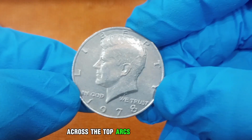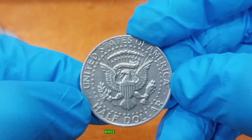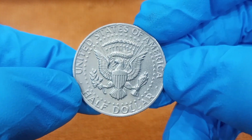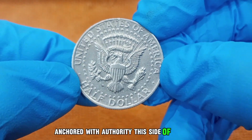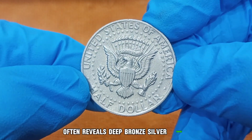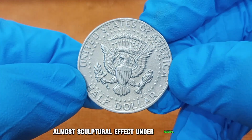Across the top arcs the word Liberty, each letter bold and evenly spaced, while the motto, "In God We Trust," flanks the sides like a sacred vow. Beneath Kennedy's neckline lies the date, 1978, anchored with authority. This side of the coin in extra fine condition often reveals deep bronze-silver toning, giving the bust a lifelike, almost sculptural effect under natural light.